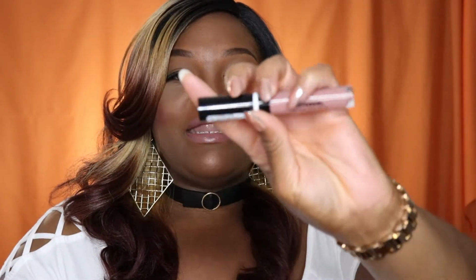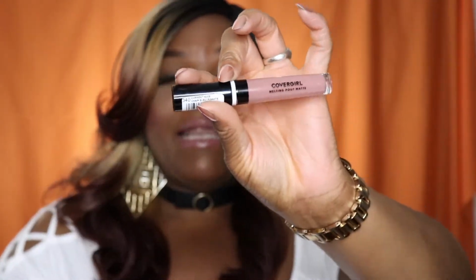The product that I'm talking about is these guys right here. I don't know if you guys have seen these, but these are the new Covergirl Melting Pout matte lipsticks. I am here for a good matte lippy. You guys know that. Lately though, I've been really into the more pigmented lip glosses, but I love a good matte lip. Y'all know how I feel about that. So I wanted to come on camera and show you guys these.